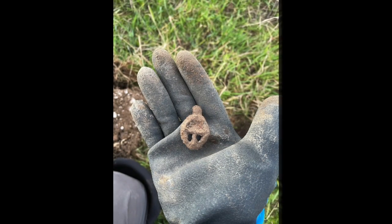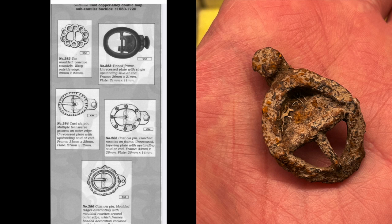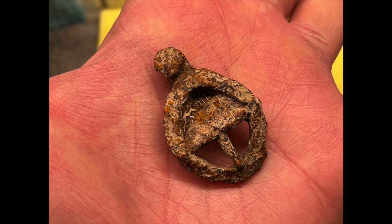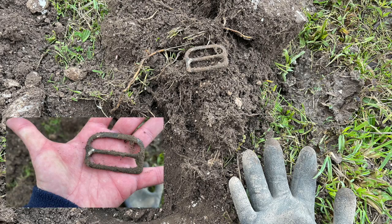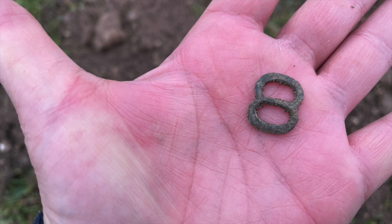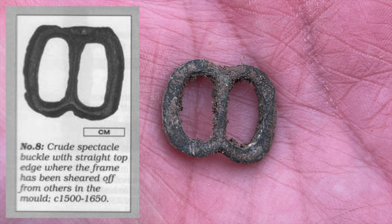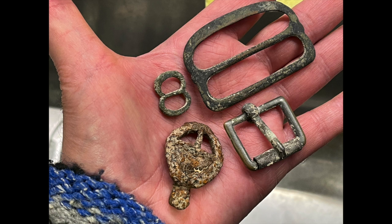The next three buckles are probably from the same period. This one here is a semi-annular buckle, post-medieval. The stud is still attached to it. And the next one is a mystery. I presume it's from the same period, post-medieval, but I'm not quite sure of the function of this particular buckle in those days. And the next one is a spectacle buckle, which is one of my favorite buckles when I find them. They vary from the 1500s to post-medieval 1650, and they can go up to Victorian times.